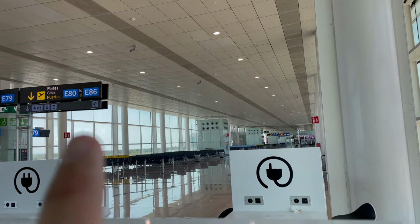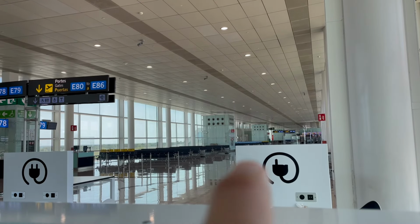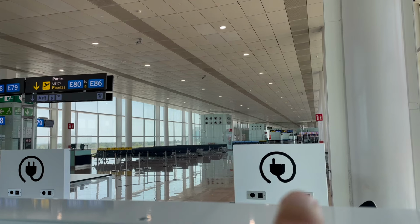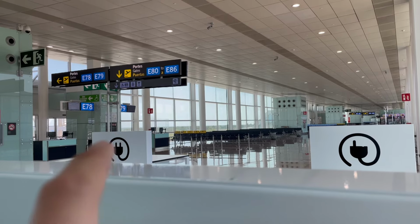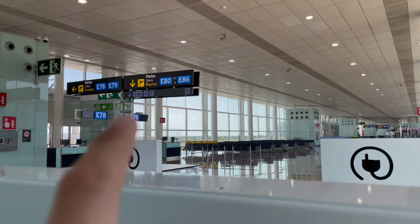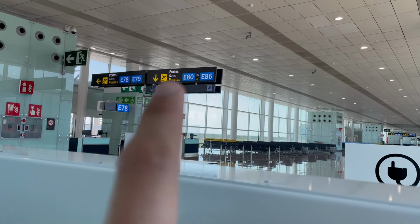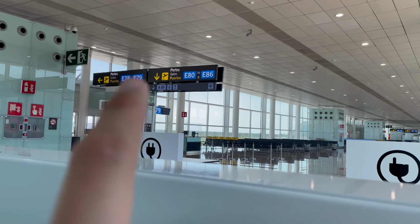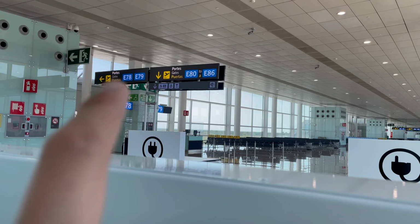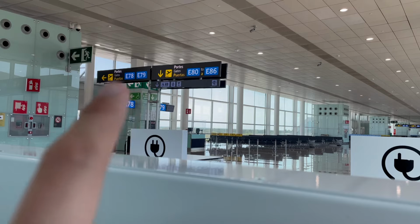Let's see what else is in here. Look, it's so empty. There's a little thing here and a little thing there. These are the outlets where I have my thing plugged in. There's another one here. Outlet. Here. Puertas. Gates. Puertas. E80. E86. E78. E79. Puertas. Gates. Puertas. Here's gate E79.